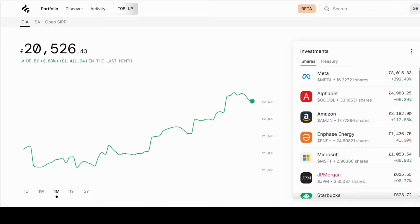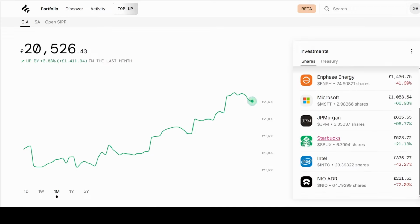Microsoft, that's up 66%. JP Morgan doing quite well, although now these are quite small positions. So the value of JP Morgan is £635. Starbucks is up 21%. Intel is not so good, so that's down 42%, and Neo's down 72%. Luckily, these are quite small positions, so not such a large impact on my overall performance. So that concludes the GIA update.